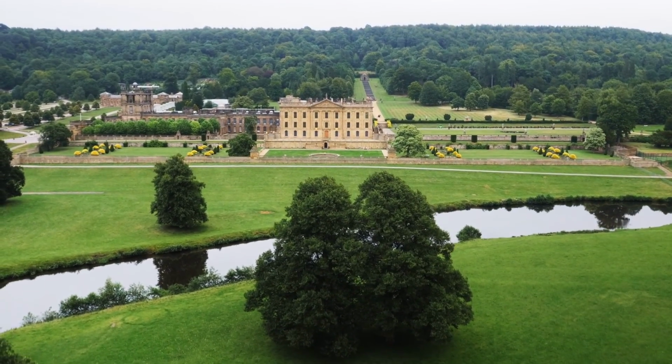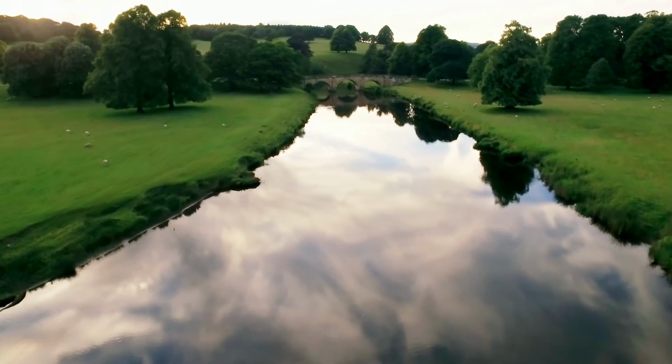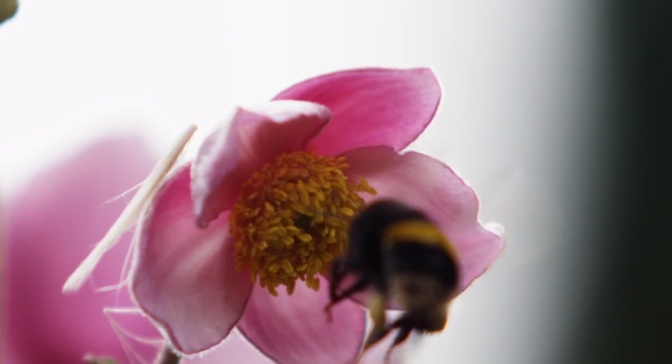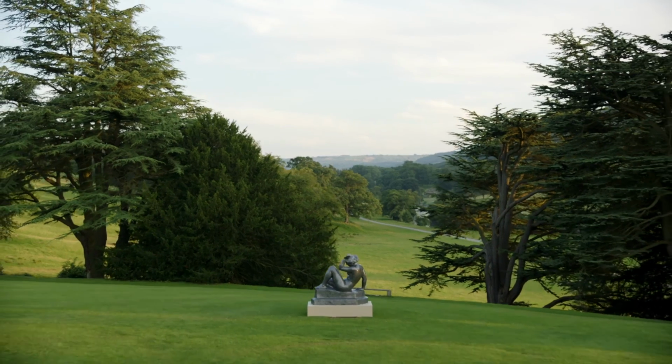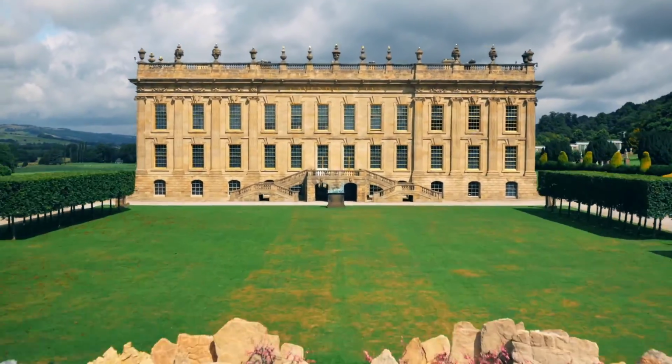Chatsworth is a house, a garden and a park all as one. It's just one amazing piece of land art. There's so much detail, so much interest. People just are wowed by the place. The landscape is wonderfully sympathetic to sculpture. They have continuously changing exhibitions of contemporary work, so the gardens become an extension of the house.